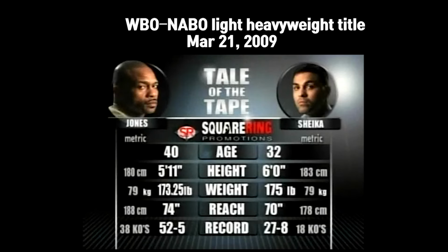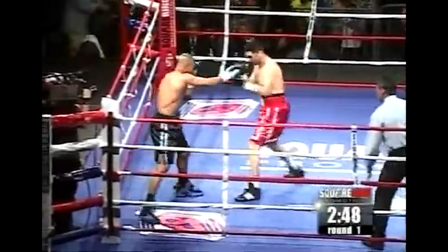All right, let's take a look at the tale of the tape for this light heavyweight NABO championship fight scheduled for 12 rounds. Well, Roy Jones Jr. is going to be actually an inch shorter. He's going to be a pound and three quarters lighter. Let's see if he's still got the power. He has an advantage in reach, and he's a guy that knows how to set traps.